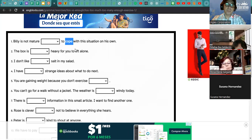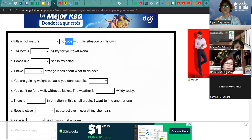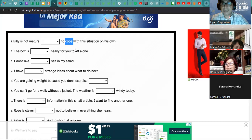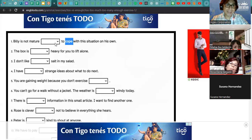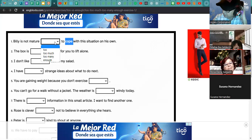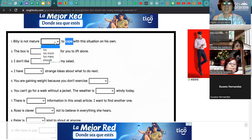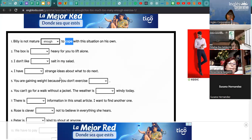Cope, do you know what is cope? We need to know that first. To manage, to handle. That is to manage, to handle something. So, what is the answer that you believe is the correct one? It's enough. Everybody agrees? I agree. Enough. Very good.